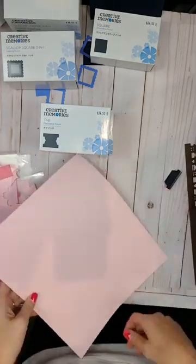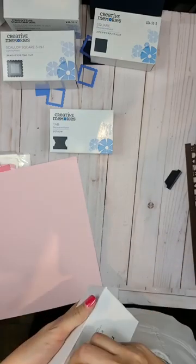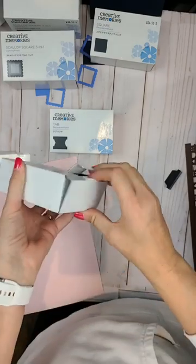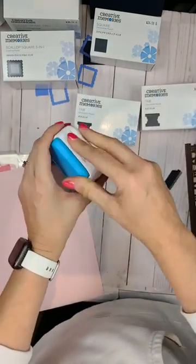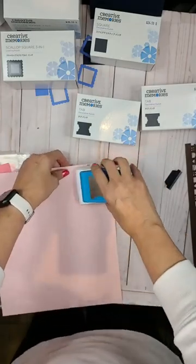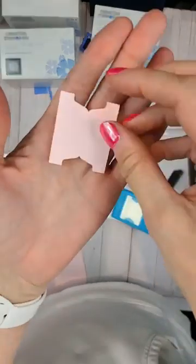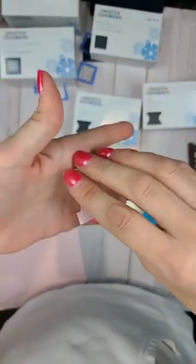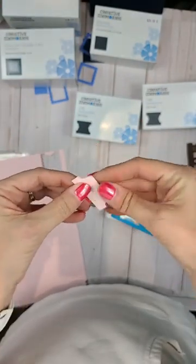All right, so this is the tab punch. This one is $24.50. And it is a freestanding punch. So you're just going to open it up and you're just going to grab and punch in your paper. It doesn't matter where. And then this will come out like this. I said that it looks like pots. If you cut it across here, it looks like pots. And then you're just going to fold it in half.